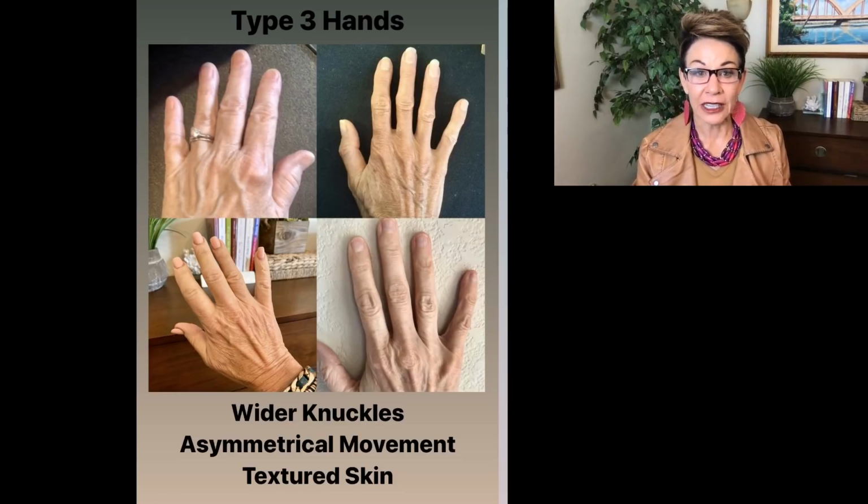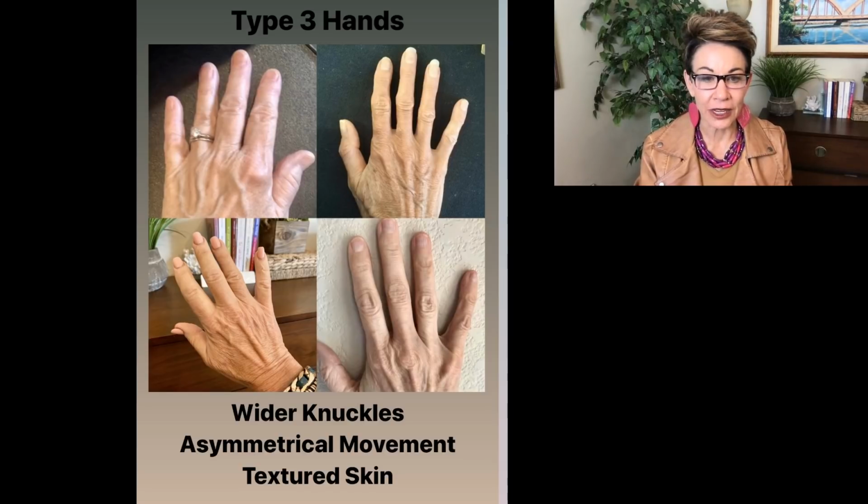But look at all these. They're all wider knuckles, asymmetrical movement, textured skin. They all have that quality of movement. So that's a type 3 hand. They're like, yep, there they are. They're pretty easy to point out.